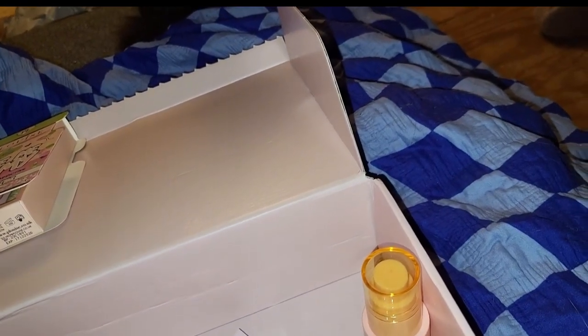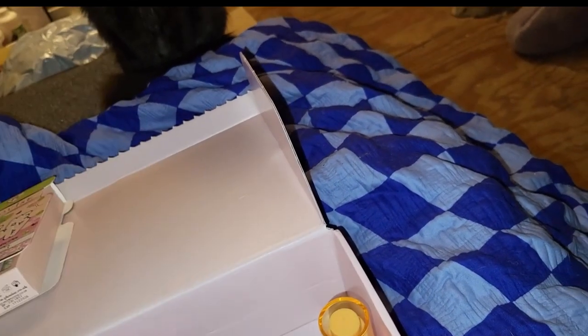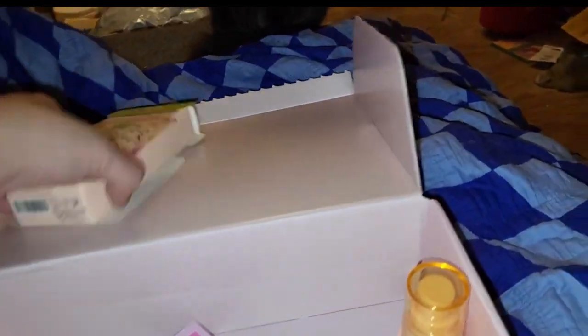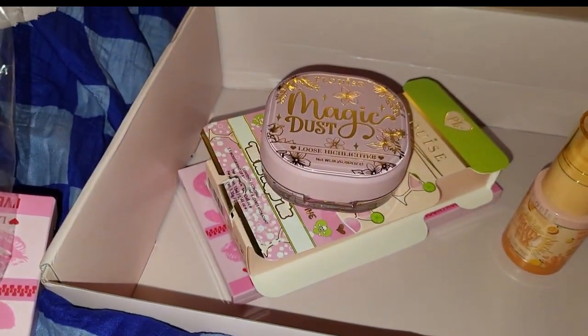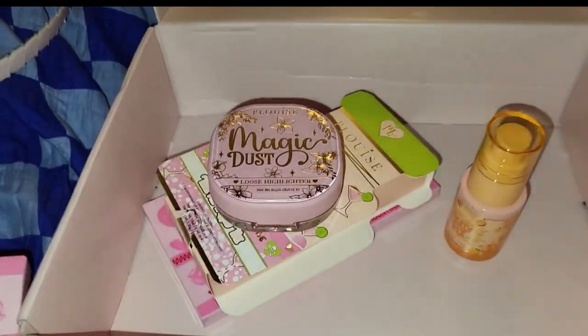I have absolutely enjoyed this box. For a first introduction to p.louise mystery boxes, I am very happy. I think I got a pretty good amount, and I'm looking forward to the budget box that I ordered. I can't wait to see what's in there.